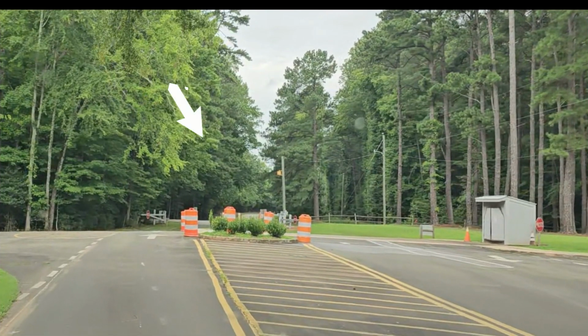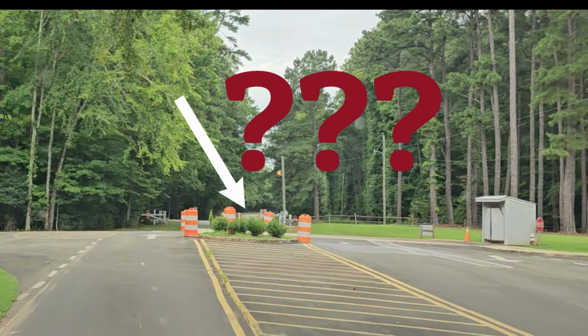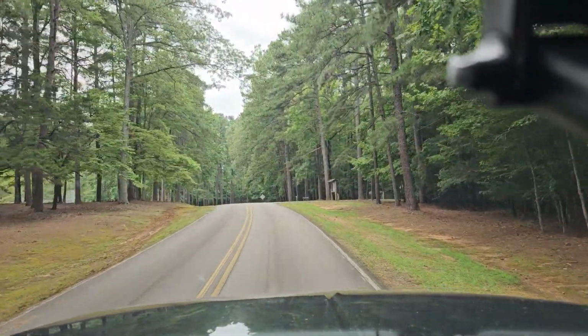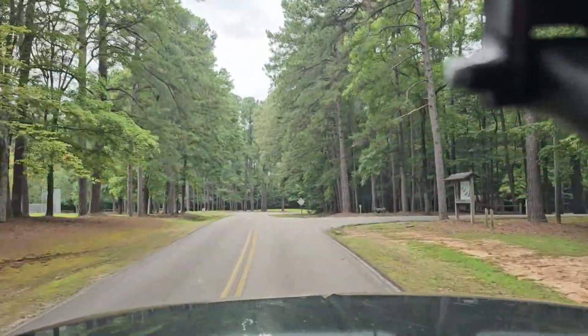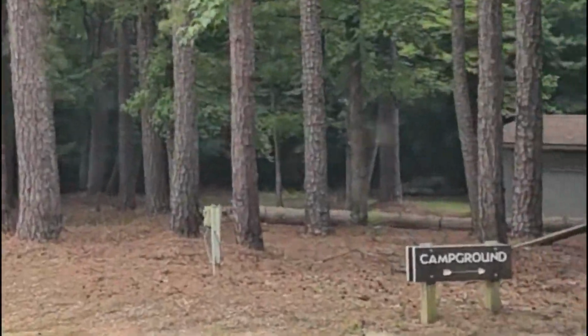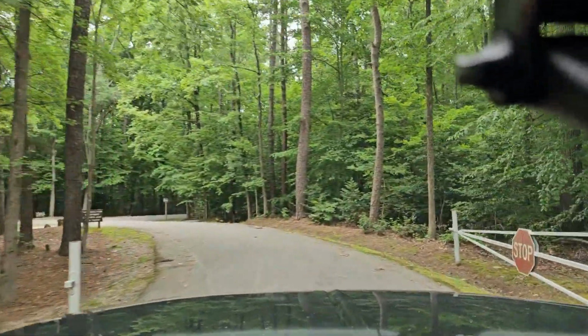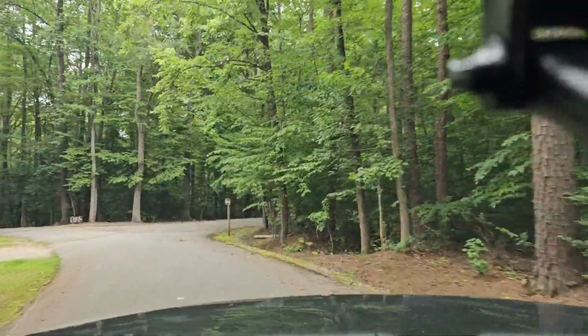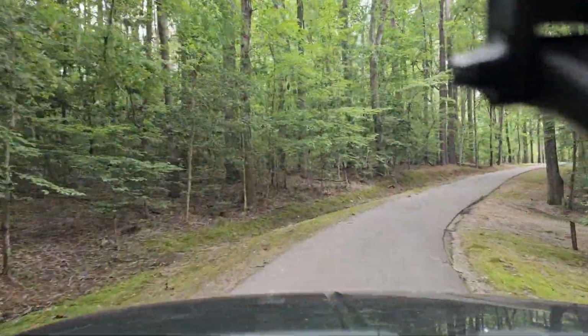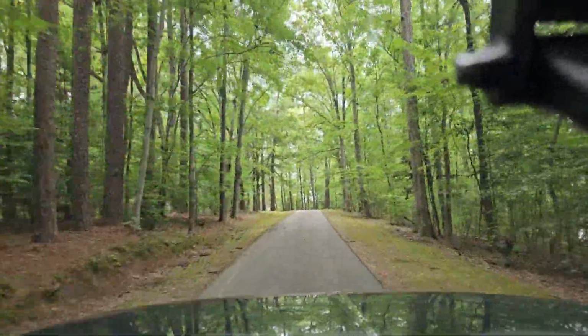When we arrived at the park, the guard shack was gone. There were no maps or anything. I was amazed. We drove ahead and fortunately we were able to see the little signs that led the way. However, the park is really quite nice and we'll give you a tour later on in this video. We made it down the point to the area where we would be camping. Along the way there were some side roads that led to some tent camping sites.